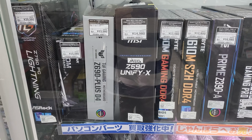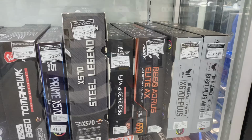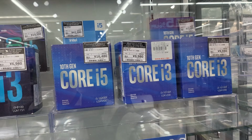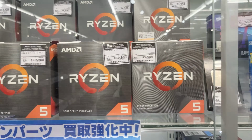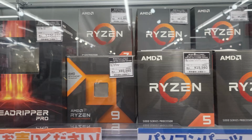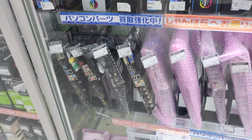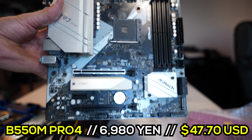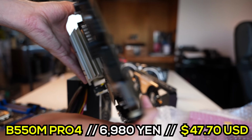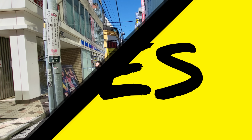However, there was a B550 motherboard, an ASRock Pro 4, that was sitting a little bit under 50 USD, and since that's well under half price of new for this motherboard, I decided to snap it up. Now, I'm always in need of B550 motherboards, so this was the one deal that I snapped up at this place. Speaking of motherboards, there was actually a place last month that I checked out that I'm really keen to go back to, so let's go see what they've got in terms of used motherboards.